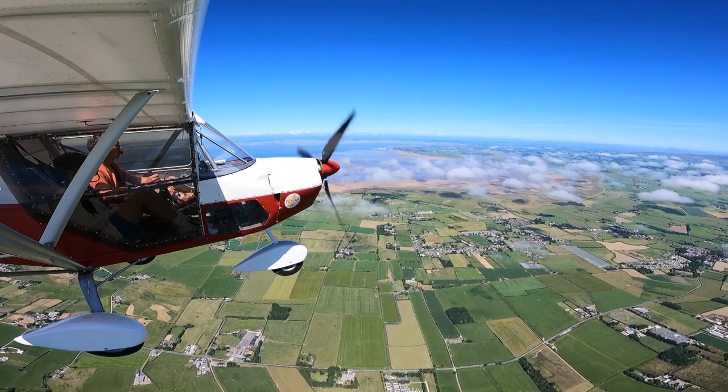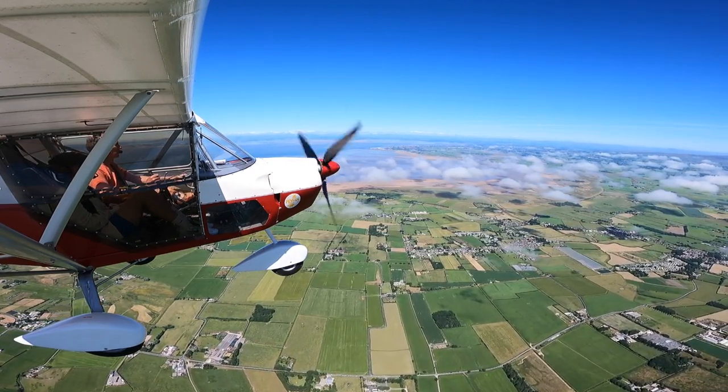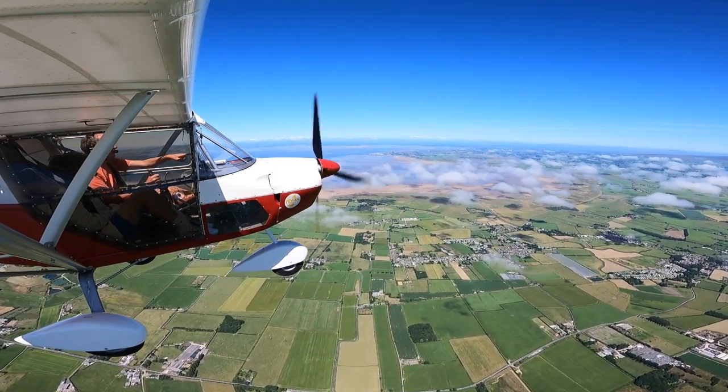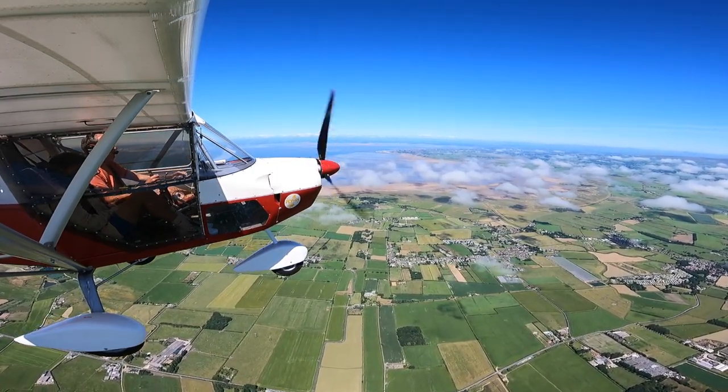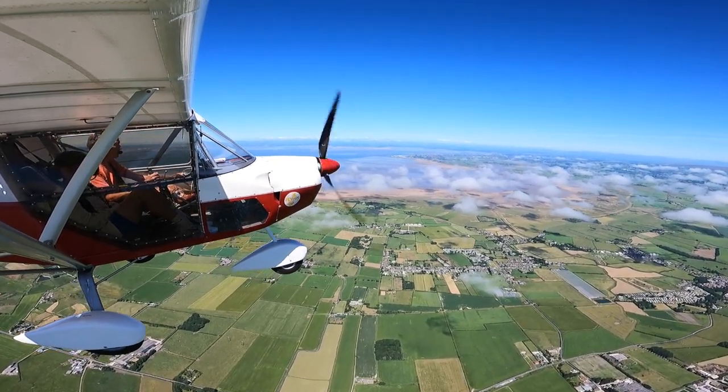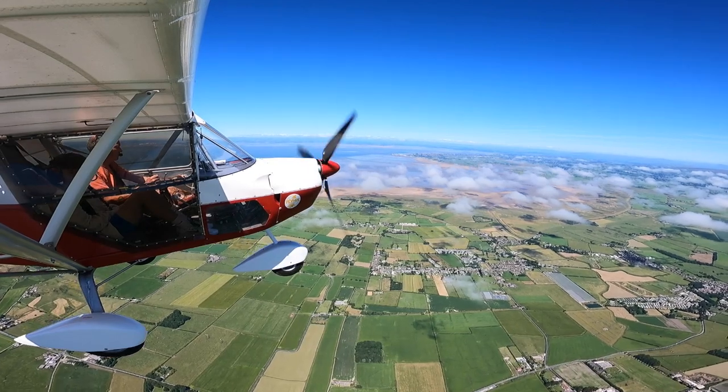So we're looking for wind turbines, we're looking for wind socks. So where we're going, there's two orange wind socks, which you'll see on your side and I'll see as well. Traffic danger, 400 feet below. So we'll have a good look.